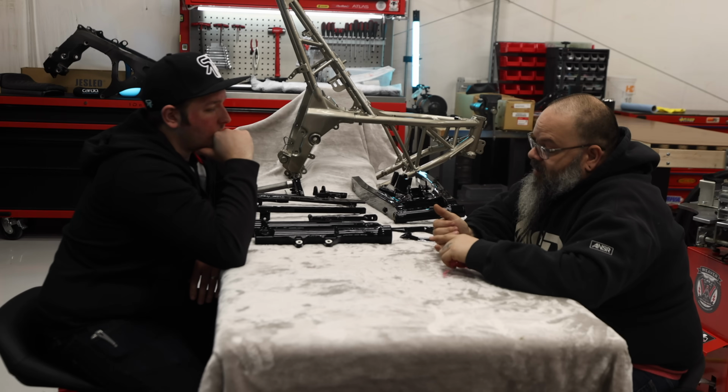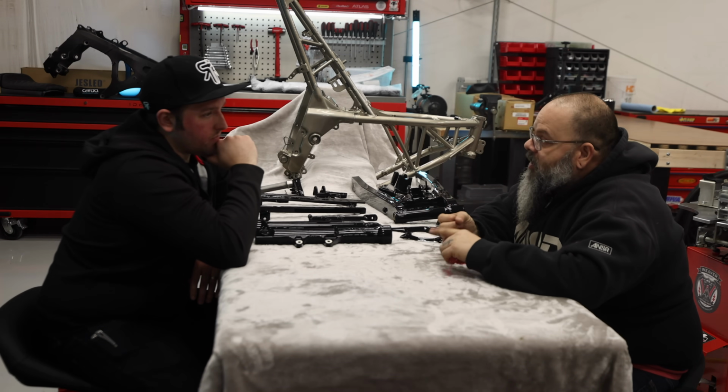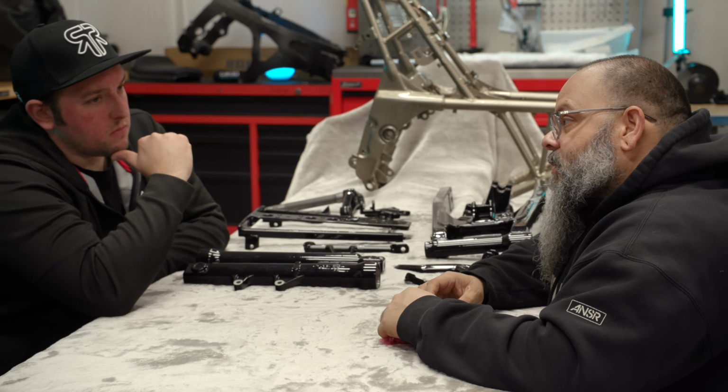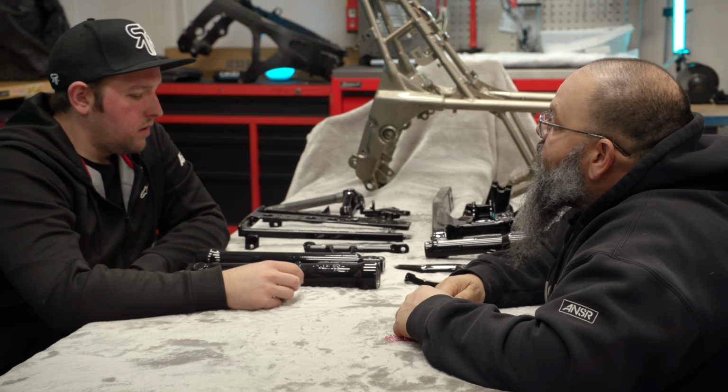Okay, so we missed the front brake master cylinder perch, the clutch perch, and then the rest of the stuff we don't really have. But that's pretty much it. So the perches that we didn't do, and now these engine mounting brackets that we did not do.